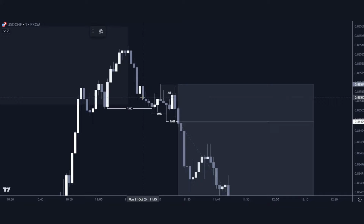We just violated that zone, and obviously we took out the range low, indicating that momentum is shifting to the downside. Okay, and obviously we got a bearish bias at this point, so we kind of want to see that happen anyways.